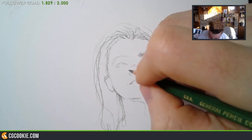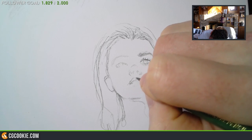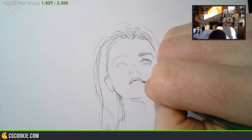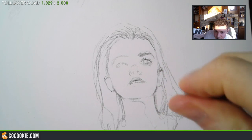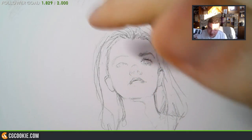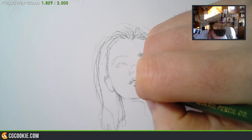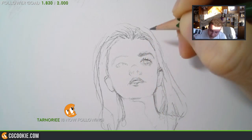She has a much bigger upper lip than I do, so I'm going to accentuate that. She definitely doesn't have a gap tooth, so I'm going to erase that. Even though I actually really like gap teeth. I'm going to give her more of a shine on her lip as well.